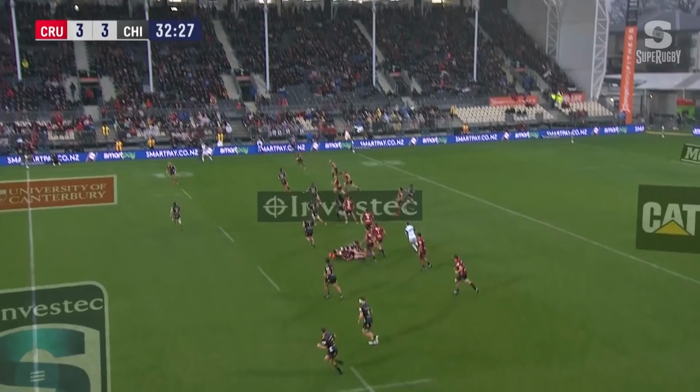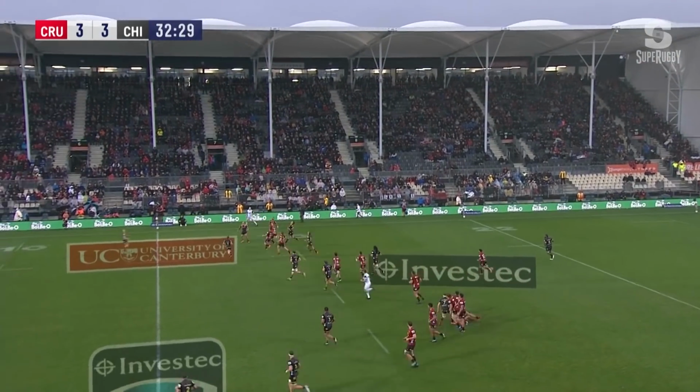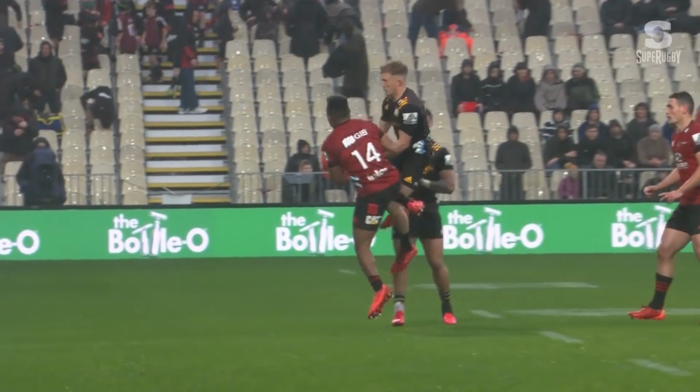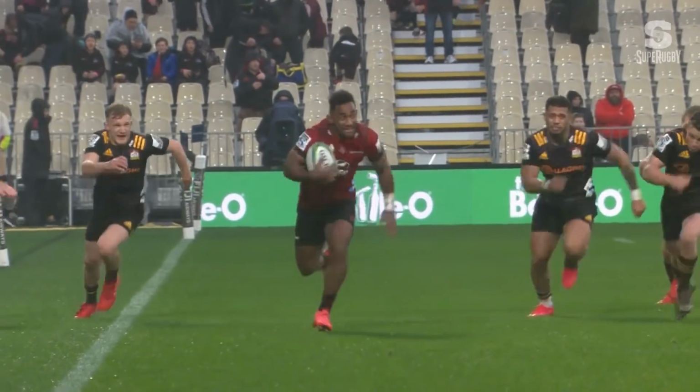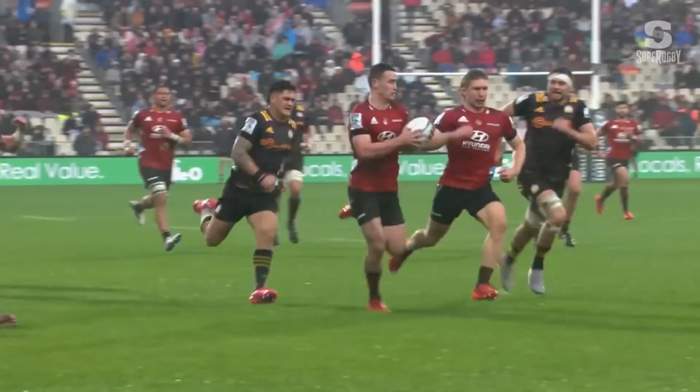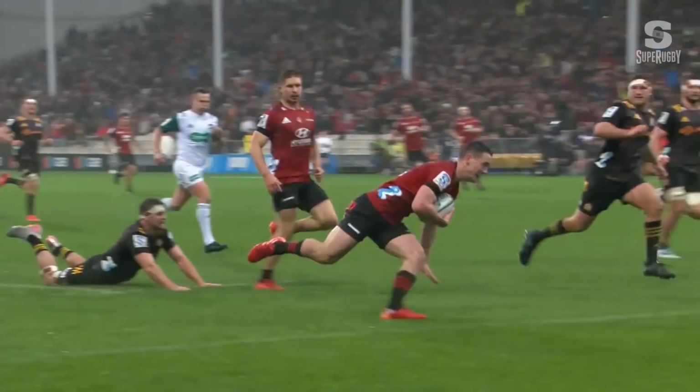Now Mwonga. Fight is over. McKenzie running towards it, and off, he's stolen by Reese. Now the chase is on. What a chase from Weber, but he's got it away to Will Jordan. And the Crusaders score the first try of the game.